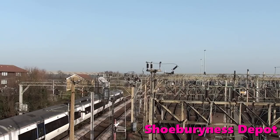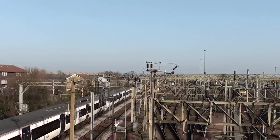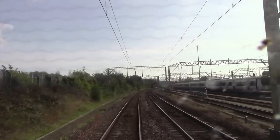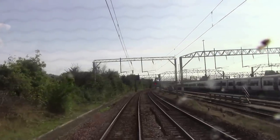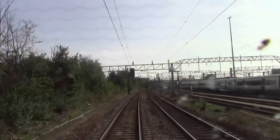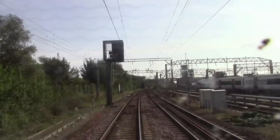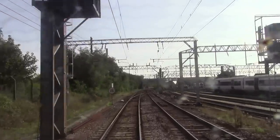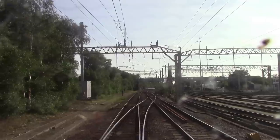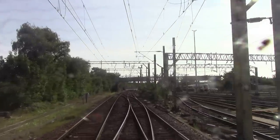On the approach to Shoeburyness, we can see the extensive carriage sidings with its 31 roads, used to store rolling stock during the day and overnight. In between the carriage sidings, a short unelectrified line leads to the site of MOD Shoeburyness at Pigs Bay, which these days is used to store redundant rolling stock. The railway was private and had an extensive network, totalling up to some 6 miles. The military installation was established in 1849 and is still in use as a firing range today.